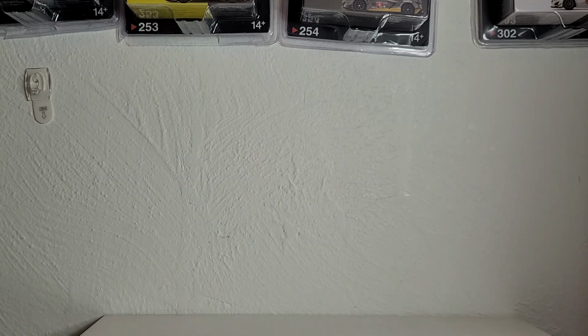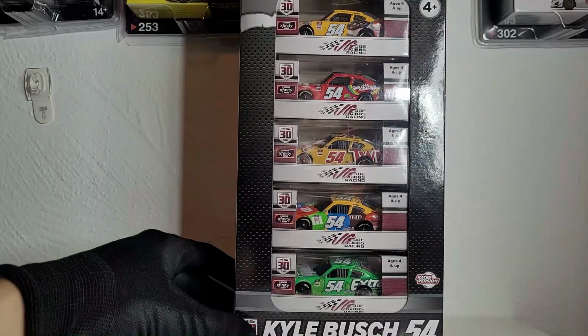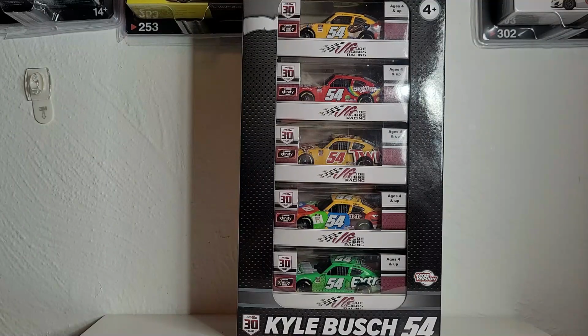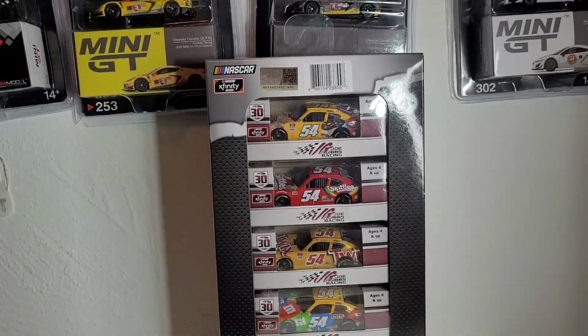And with no further introductions, let's look at this exclusive set of good old Kyle Busch, guys. Oh my god, this is freaking beautiful. This is his 2021 Kyle Busch number 54 5-pack race win set that, yeah, I still can't believe this thing was made.